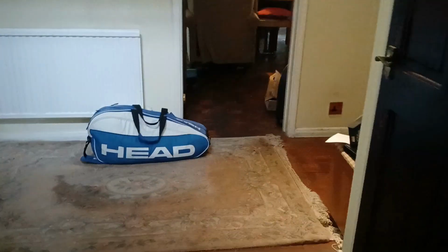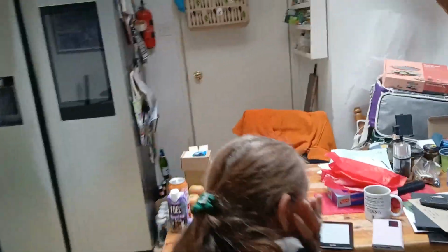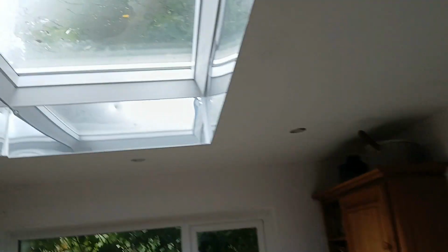Right, I think it's safe to go into the house now, so let's try doing that. And yes, tennis gear. You can see the time, it's just coming up to 12 o'clock British Standard Time. And quick glance into the kitchen, and June watching tennis, the television, just for a change. Yes, that was a big breakthrough, putting in these skylights and these temporary mirrors. That was some time ago now. So this is the kitchen.